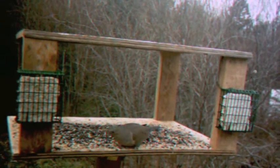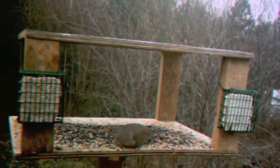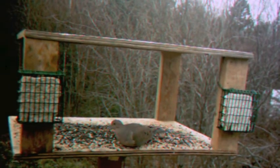And that's a mourning dove, my favorite bird. You always have a lot of them in the yard here in the wintertime.